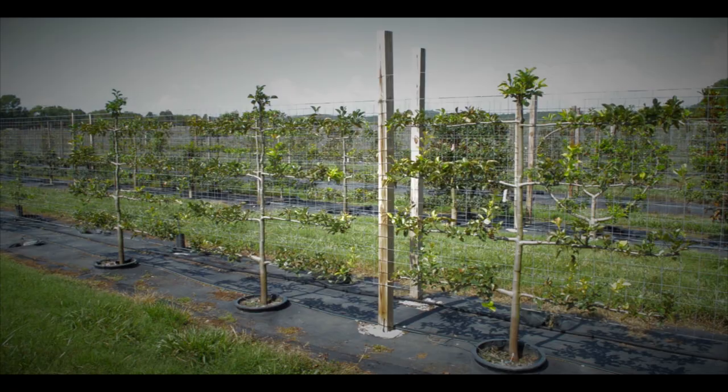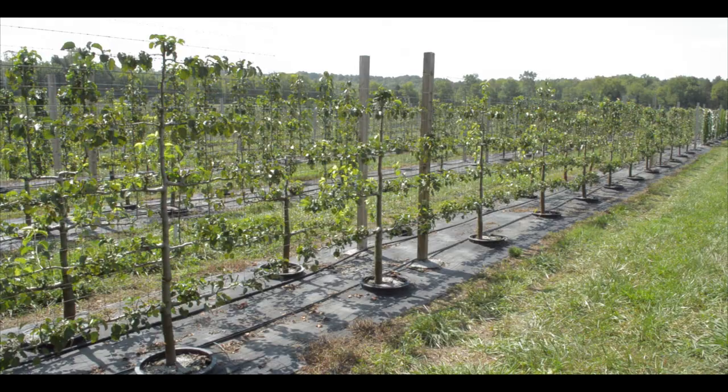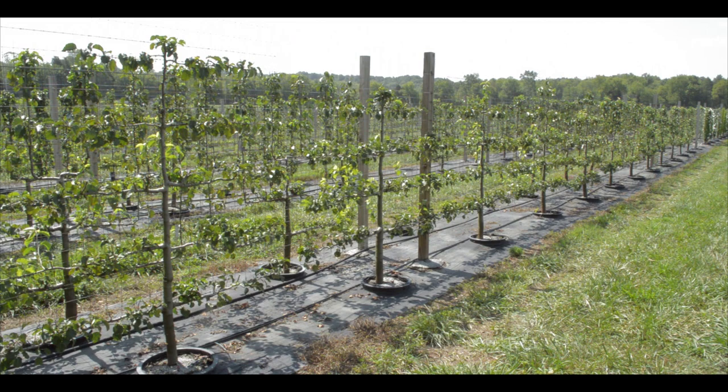The horizontal cordon is the standard of espalier art. With branches extending horizontally along three or more planes, this style can be used for fencing, for dividing walls, or as individual specimens in a garden.